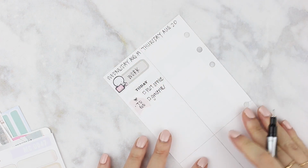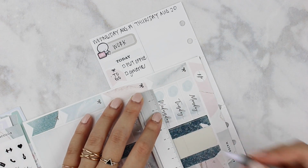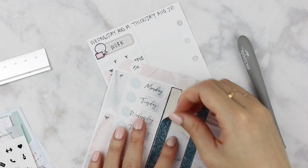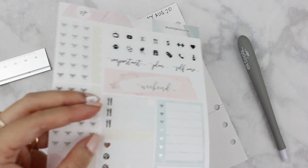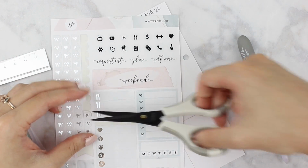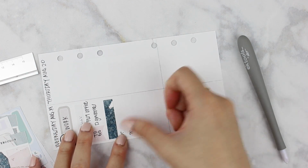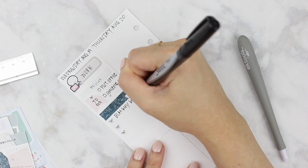I usually use a kit a week. So what I did was I chose one kit and then I chose about five sheets or five themes that I tend to do most in my life. So that's work, chores, exercise, and food and drinks. And I also chose half or quarter boxes. And I also tried to choose stickers or sheets that were versatile.